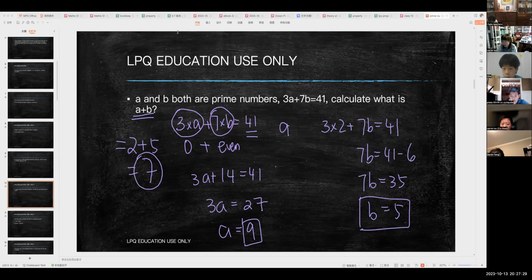Okay, Margaret, did you notice that? Why are you making mistakes? Because you think 9 is a prime number, correct? So that's why you're making mistakes here, right? You think B is 2, but B cannot be 2. A must be 2. Understood, Margaret? Okay, good job. Not bad.